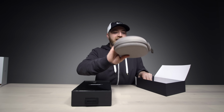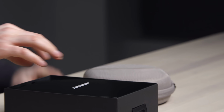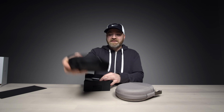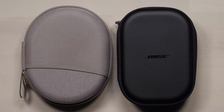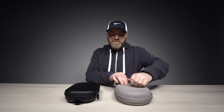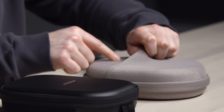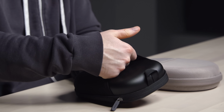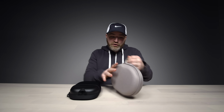Some paperwork, and then everything else is in this carrying case. User manual up top, get the app, turn on your headphones, and everything else is in this carrying case. Holy smokes. The travel size is actually quite similar. A mesh and threaded kind of design. This one is like a faux leather, and then a neoprene pocket. So like they're really, and then a loop here and a loop here. They're going head to head, ladies and gentlemen.